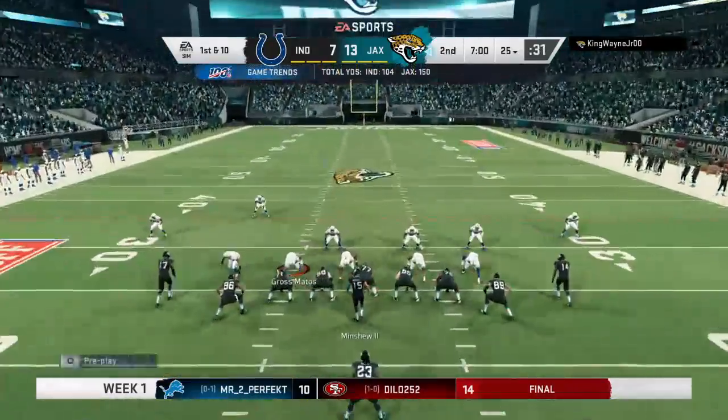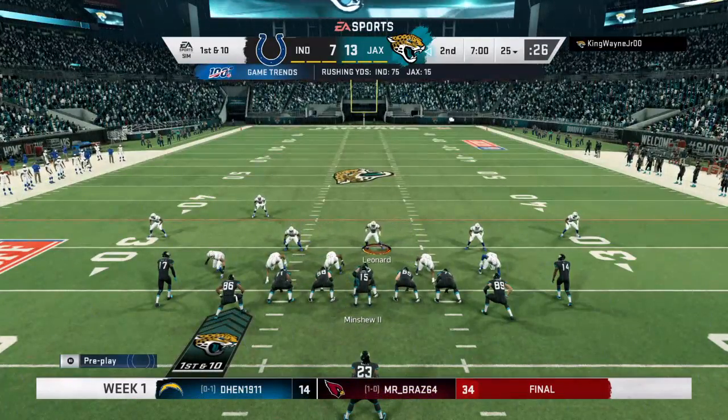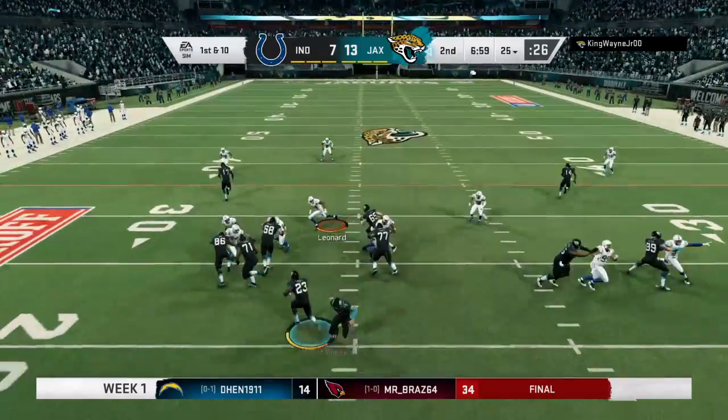Jaguars come to the line to start their next drive. And thus far, the weather has not slowed this offense down one bit. They've looked good so far in the first half.